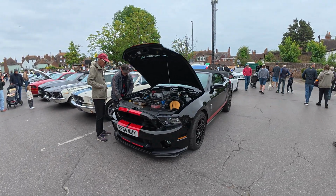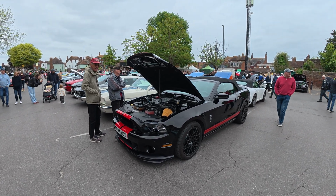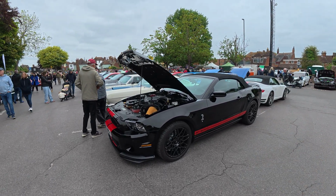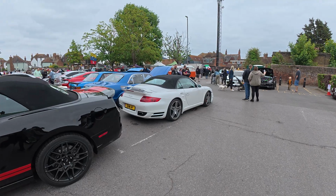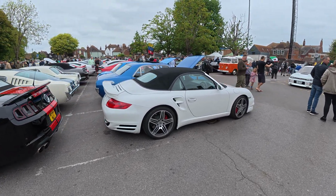Seeing the snake on the front of it, this is a GT500, with the snake a reference to a Cobra. Or used to get them as Super Snakes and all sorts of stuff. That's a 911 Turbo, don't know which one.